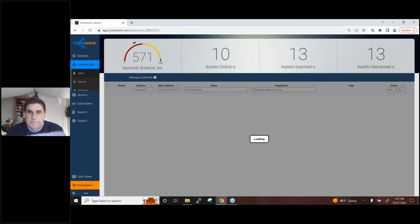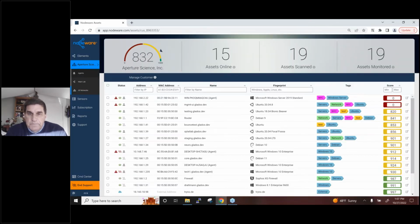Diving into the Aperture customer, now I'm looking at an individual customer and their assets that Nodeware was able to discover. They have an overall score of 832. There's 15 assets currently online. You can tell online versus offline down here: the green eye is online, a red eye would mean that it is offline. 19 assets have been scanned total, and we have 19 monitored assets.